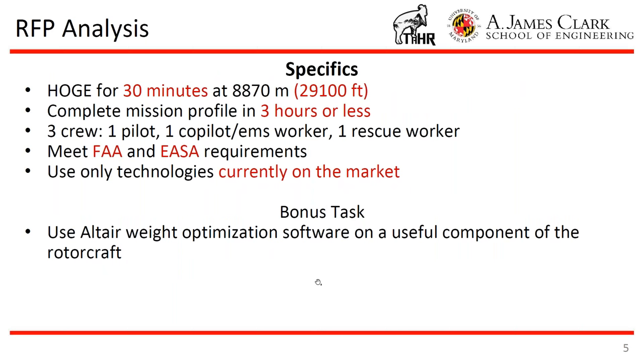Specific requirements that we pulled out from the RFP that would become some of our most challenging design requirements were to conduct a hover for 30 minutes at 8,870 meters tall, which is about the height of Mount Everest. Complete the mission profile in 3 hours or less.